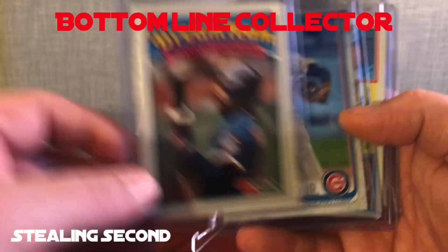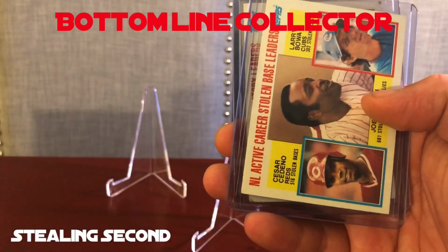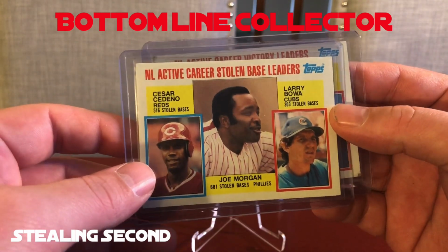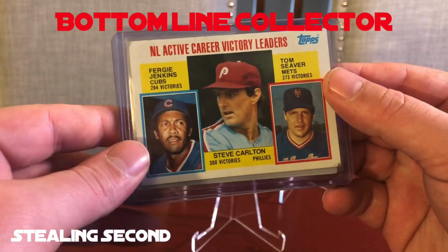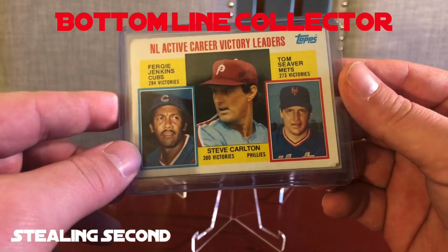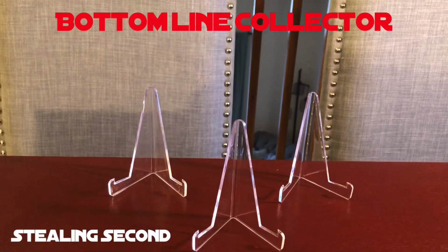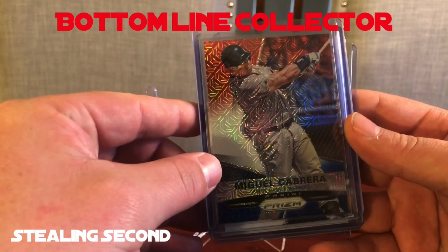Dream Team Shawn Dunston. Dwayne Underwood Jr. rookie card. And then these are pretty cool. These are two '84 Topps cards, with Joe Morgan and Larry Bowa on this one for the NL Active Career Stolen Base Leaders card. And then we have the Career Victory Leaders with Fergie Jenkins, Steve Carlton, and Tom Seaver. So having three Hall of Famers there, that card's really cool. Both of these cards are really cool. So that's awesome.